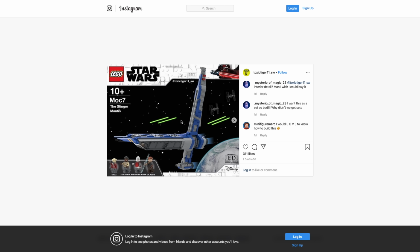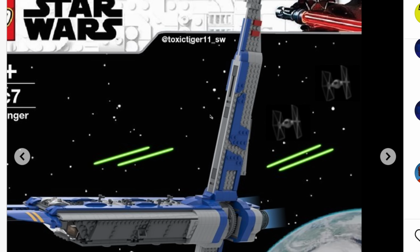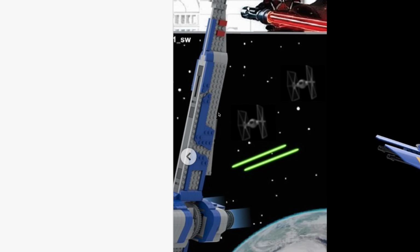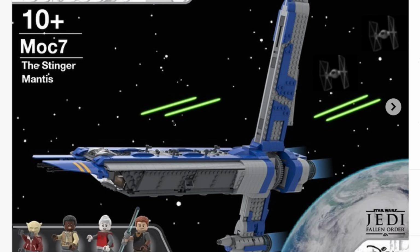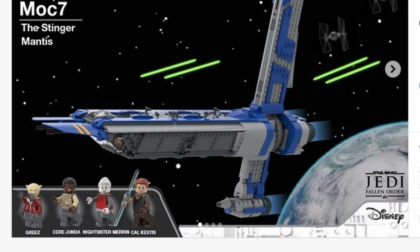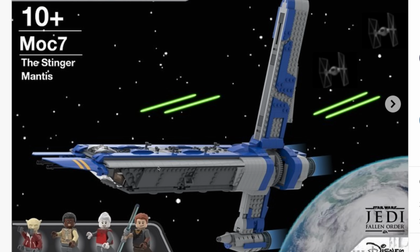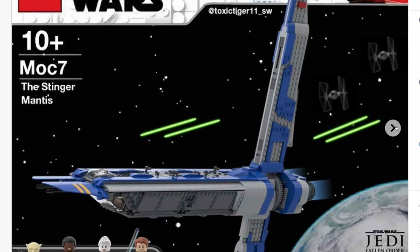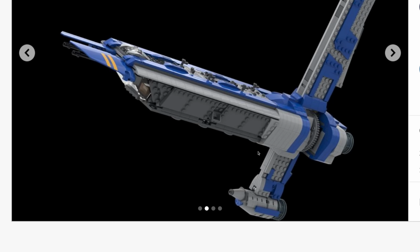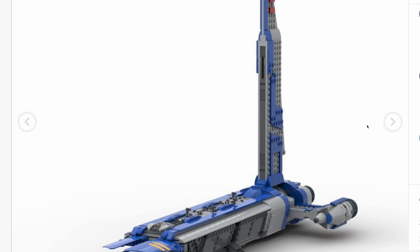And finally, from Toxic Tiger 11_Star Wars, we have the Stinger Mantis from Jedi Fallen Order. People say they wanted Fallen Order sets, and it doesn't look like Lego's going to be making any anytime soon, but here is a rather large one that you might enjoy. I'm not even going to try to pronounce all these names. I just know Cal Kestis is the one name that I recognize on there, but from a video game that I think has been pretty popular and a lot of people have liked, I think this is a really neat MOC, and here's an image of just the vehicle or the ship there with a pathway out for your minifigures to get in and out.